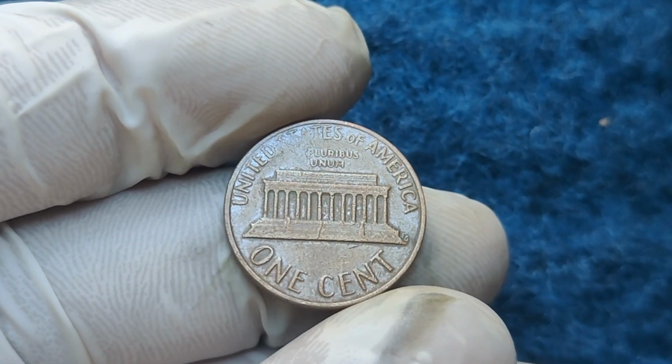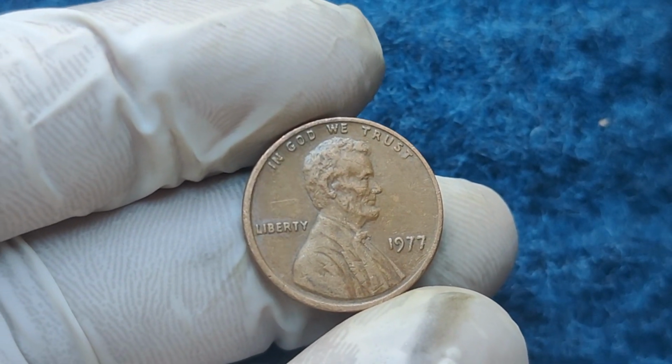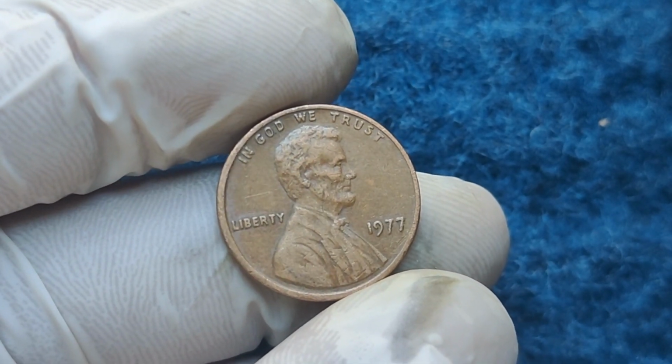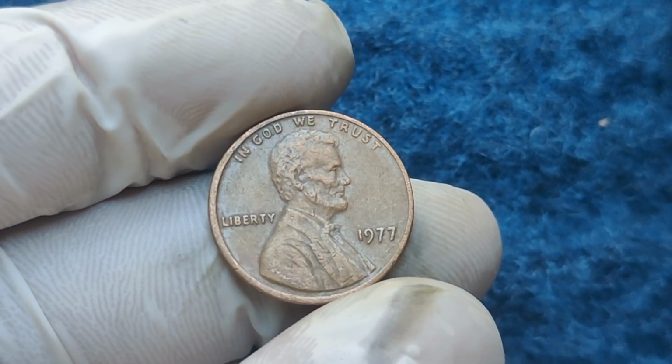But how do you know if you've got one of these golden tickets hiding in your pocket change? Well, first off, it's got to be a 1977 penny with no mint mark. If you've got a 1977 penny with a D or an S, you can keep looking. But if it's completely blank, bingo, my friend, you might have struck gold.